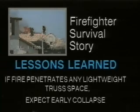First, if fire penetrates any lightweight truss space, expect early collapse. Collapse may occur within a few minutes of fire exposure and early in the time it takes to respond and begin firefighting operations. This can occur in residential and commercial buildings. Lightweight wood truss construction in commercial buildings is often characterized by wide-span flat roofs, but they can be incorporated into sloping or peaked roof structures and covered with a variety of roofing materials.